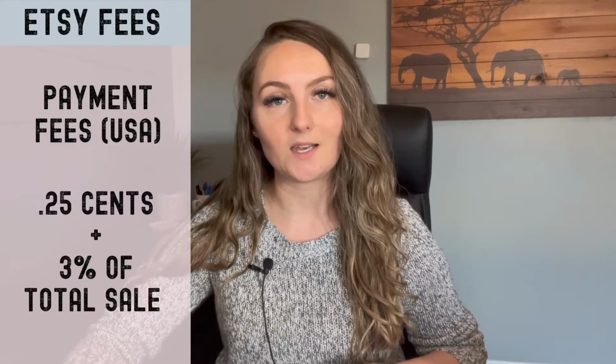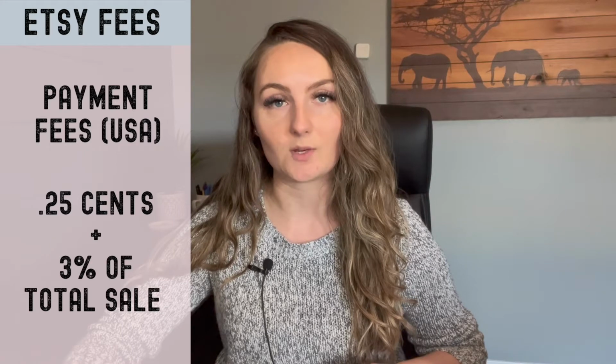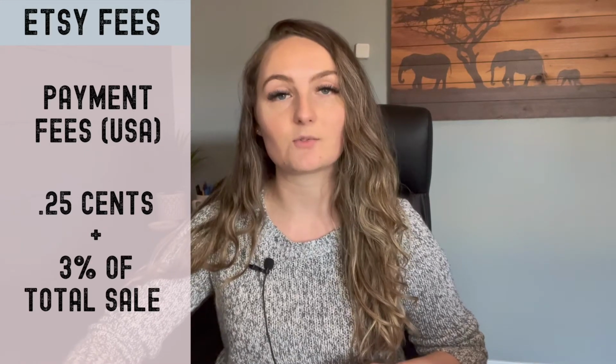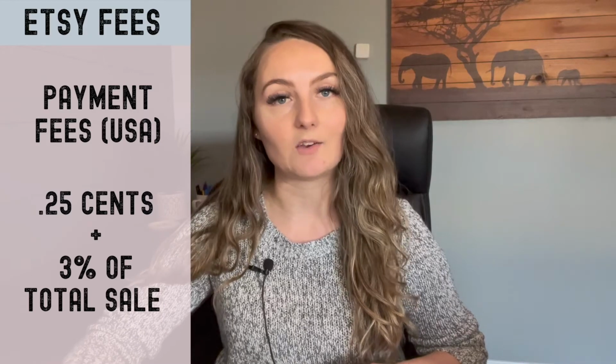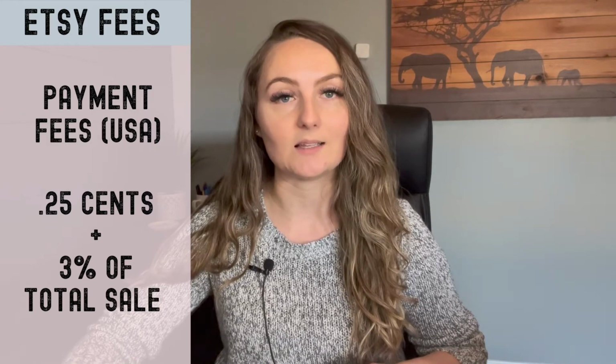The next fee is going to be Etsy payment fees. So every time someone purchases something, and this is in the United States, this part actually changes depending on what country you're in. So I'd go to Etsy's website to look this up for yourself if you're not in the US. But the payment fee for the US is a flat 25-cent rate for every sale plus 3% of the total sale price. So you'd take that off of the amount that you're selling as well.